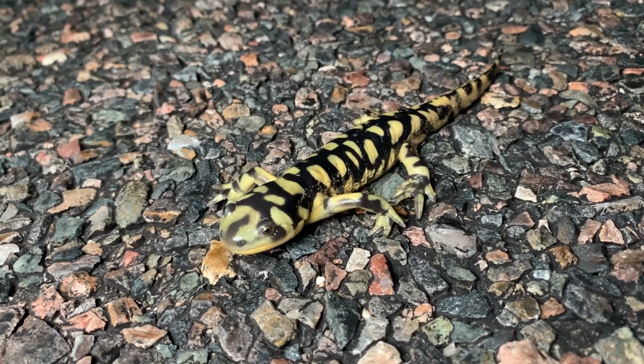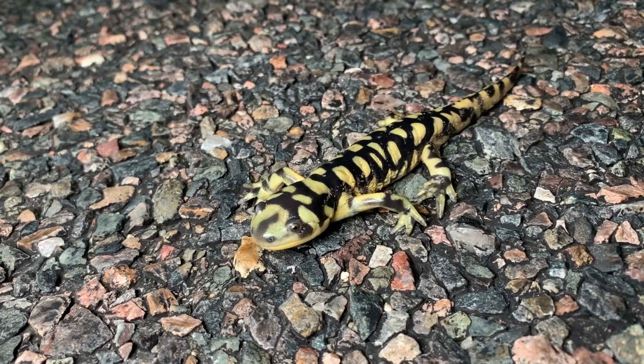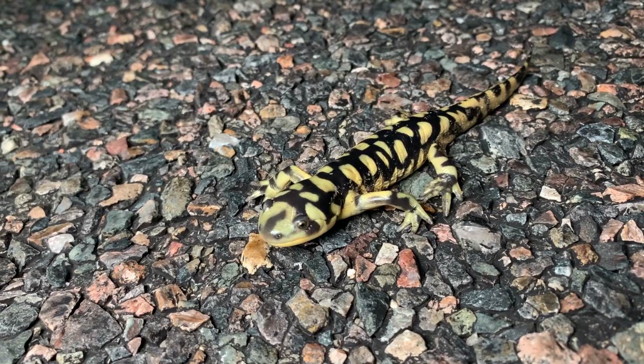God, I love Colorado, just because I get to see these guys. Although, I could see these guys in just about any state, so I suppose I should say I love the United States, because these guys are awesome, one of my favorite species that we're lucky to have here. And he's being so good, too, he's not even moving.